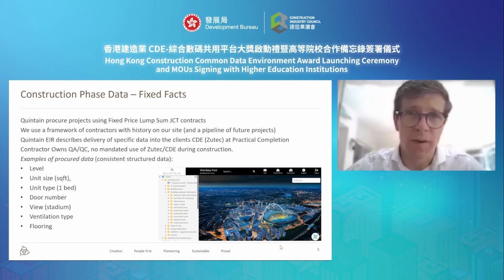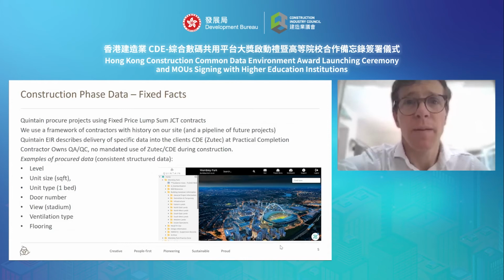But some are less obvious, like the form of ventilation, which has allowed us to probe interesting patterns in the data. But fundamentally, we collect as much data as we can without incurring a premium from the contractor. As well as the facts related to the residential units, we also collect a large amount of structured data on the managed assets, systems that require some sort of maintenance over the life of their use in the building.